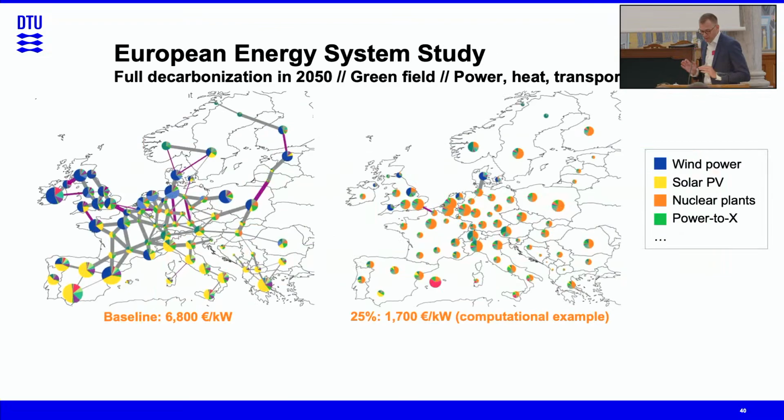This is kind of the main results from that study. It's complete optimization of the full European energy system with heat, power, transport, industry, and also what is needed of grid investments and storage, etc., to make a reliable energy system in the future. And there are two scenarios. One scenario with a price of nuclear of 6,800 euro per kilowatt. I'm sure some of you will say that's in the high end.